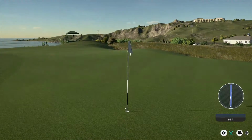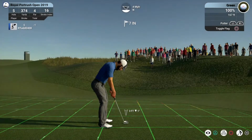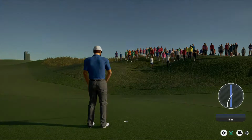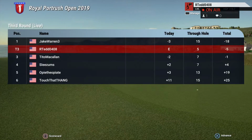Oh, and just doesn't want to drop. And tapping that one in for bogey. And moving on to the 6th here.